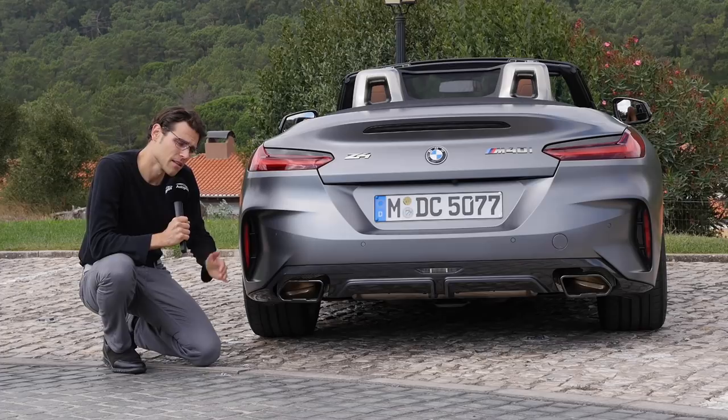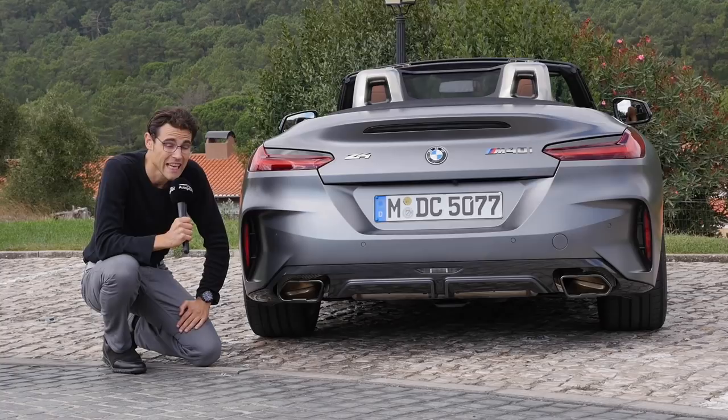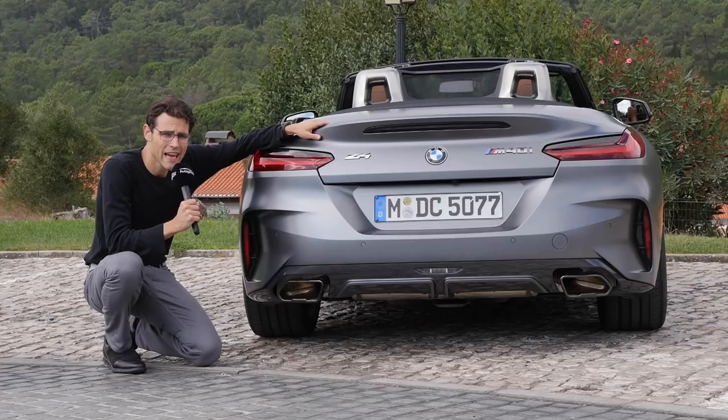There's also base suspension available, but you can also go for the adaptive sports suspension, which sits a little bit lower for the normal models. With the M40i, it automatically comes then. And interesting also that the weight balance, they could bring it here to 50-50 front axle, rear axle. That should promise us a very sporty ride. Looking forward to that very soon.